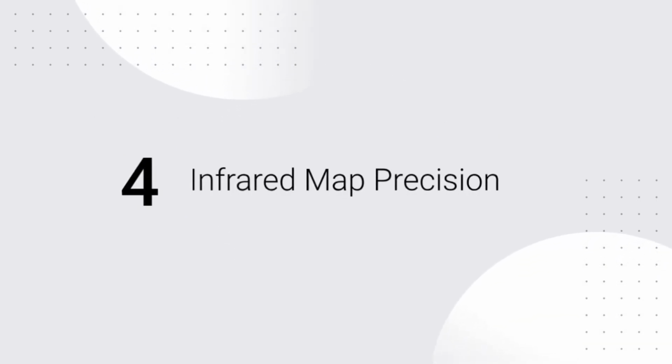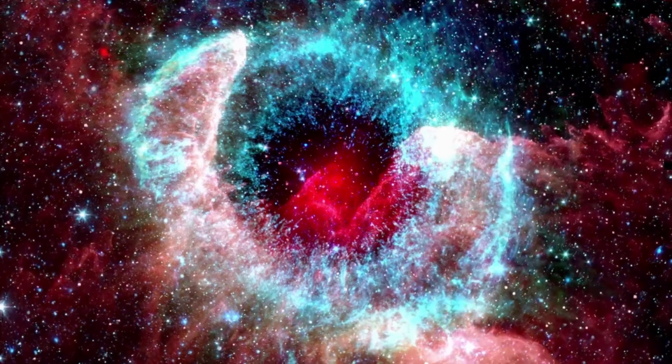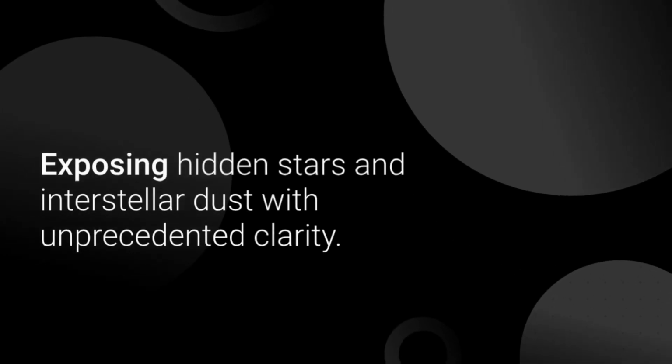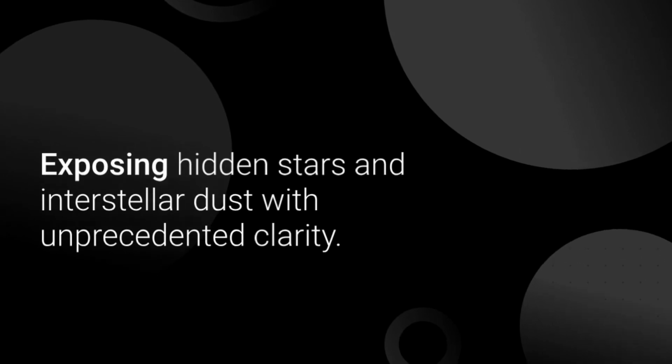4. Infrared map precision. The European Southern Observatory released the most detailed infrared map of the Milky Way, exposing hidden stars and interstellar dust with unprecedented clarity.